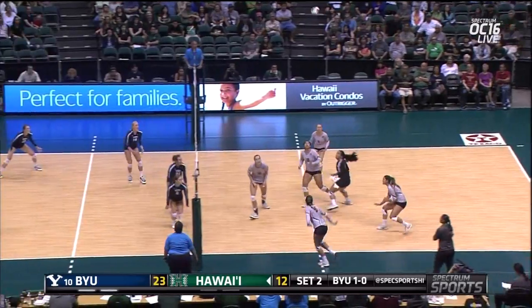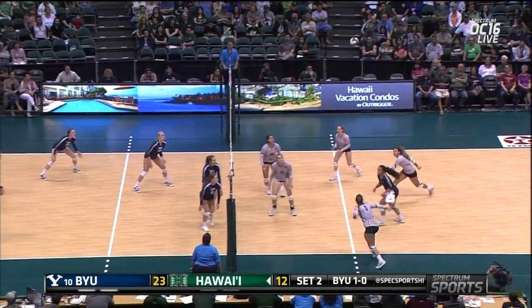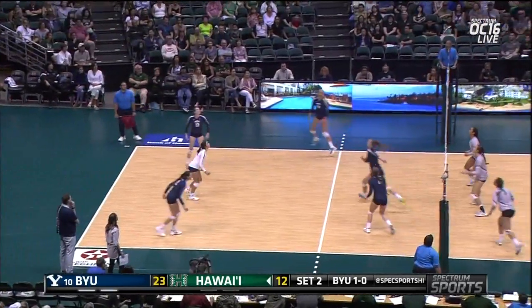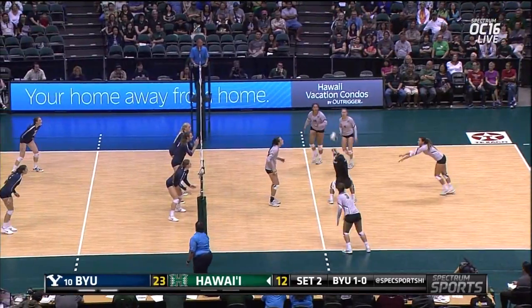Miller's dug up. Good dig there by Ross. Here is Granado blocked back. So Kahakai back bump set to Granado. A little bit heftier that time, but it's still returned. Middle set goes to Redding. The touch shot is sniffed out.